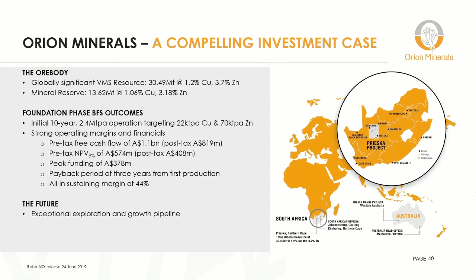We had a fantastic greenfields exploration project over in Australia, and we still have our interest in the Fraser Range there, where we have a 30% free carried interest with the Independence Group that are spending $15 million Australian dollars drilling on our property this year. Independence are also our second largest shareholder in our listed company at the moment. We discovered this project in South Africa, sitting over there at Prieska in the Northern Cape.